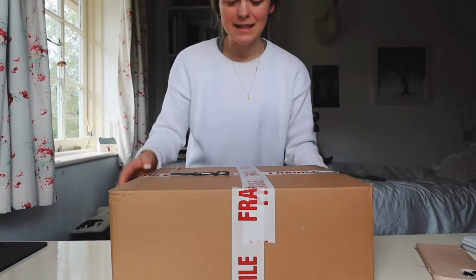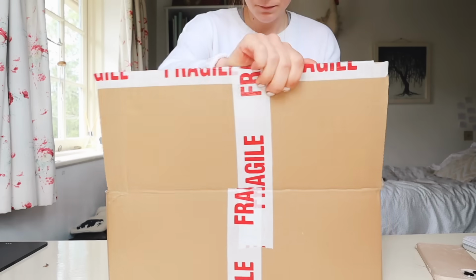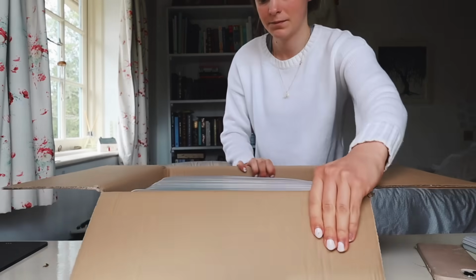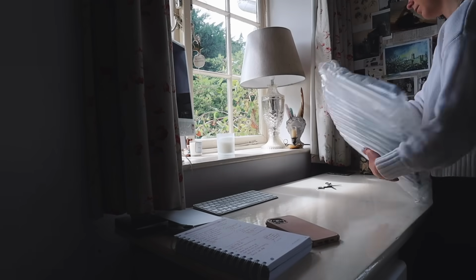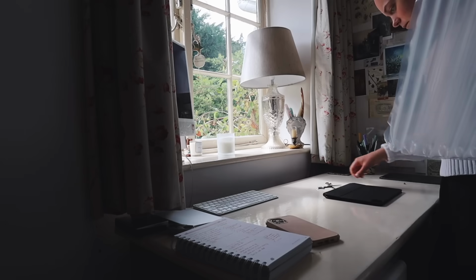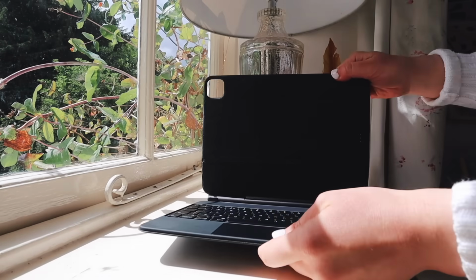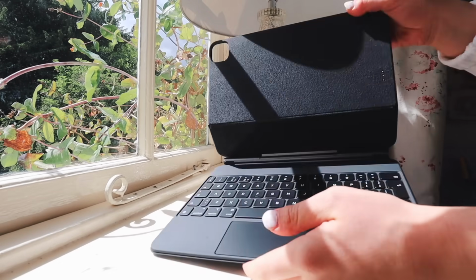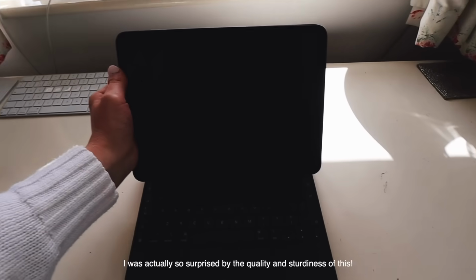And then this is the second parcel. I do find the packaging from Back Market so funny though. They're these massive bubble wrap parcels and the piece of technology is literally just inside. I don't know how it manages to keep it so secure, but it somehow does. So as you can see, I also ordered the Magic Keyboard on Back Market and again got this half price because I didn't get it new. So I thought we could set up this iPad now. I'm really excited to do this.